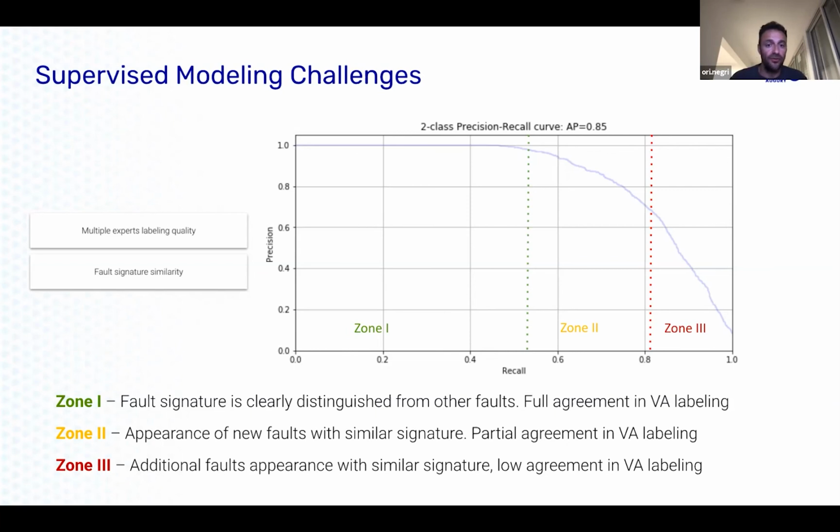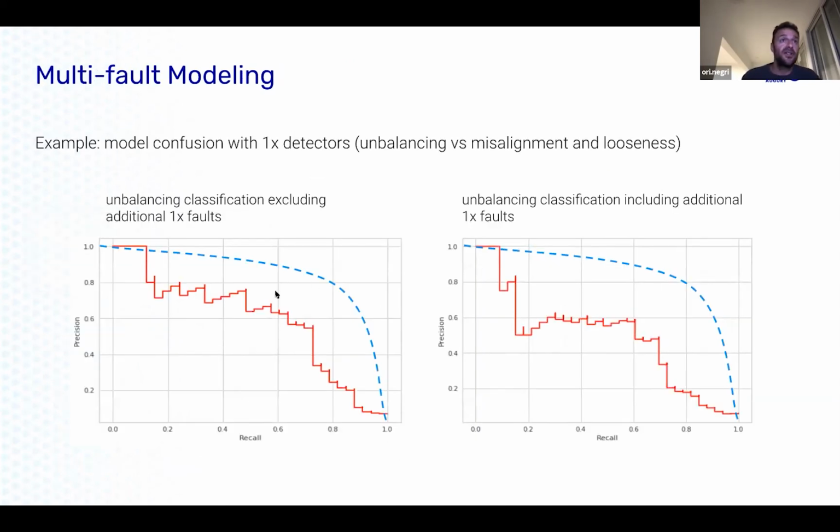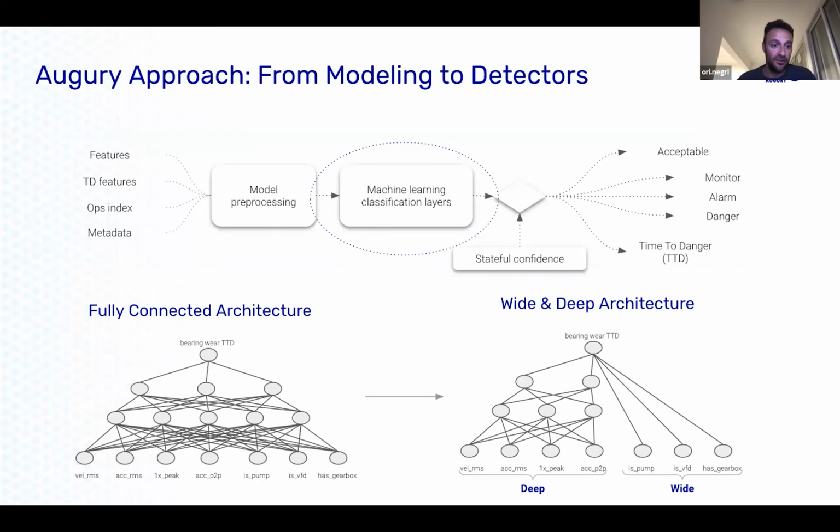In addition, faults sometimes have similar frequency, especially the 1X faults, which occupy about 40% of all the faults. Those are unbalance, mechanical looseness, and misalignment. They have similar signatures, and when you calculate features that represent those signatures, it makes it hard to train a classifier to differentiate between them. Here you can see an example of an unbalance classifier that was trained using all the data excluding the rest of the 1X faults. You can see the result, the precision-recall curve, which is much better than the results when you add the other types of 1X faults, for example. So we are facing a lot of data issues like this.